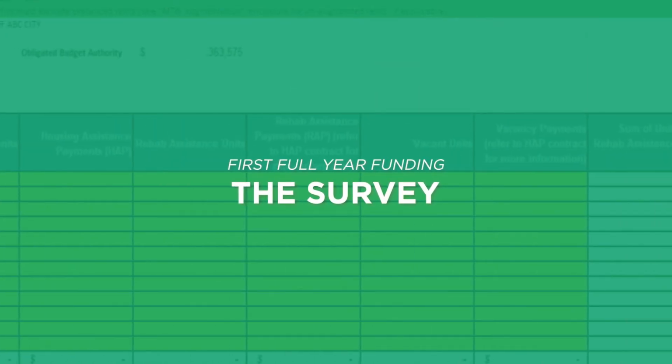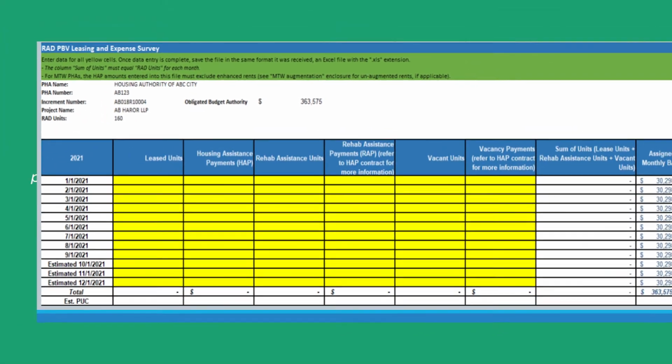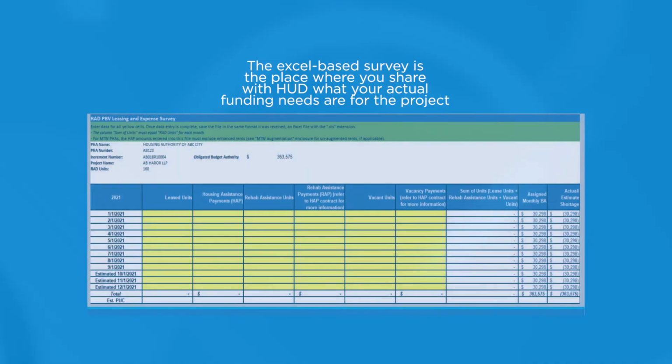First full year funding, the survey. The purpose of the survey is to determine the project's funding needs by comparing the funding the PHA received for the property to its actual need. HUD wants to know if you received enough funding or if adjustments need to be made to right-size the funding. The Excel-based survey is the place where you share with HUD what your actual funding needs are for the project. Here are a few of the basics about the survey.